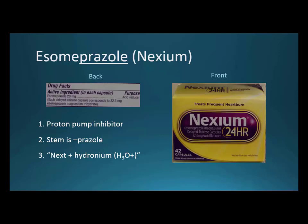So what is a proton pump inhibitor? Well, going back to our chemistry, proton is something that has to do with acidity. And if we stop protons from going into the stomach, we reduce that acidity. The stem is prazole, P-R-A-Z-O-L-E. So if something ends in prazole, it should be a proton pump inhibitor.